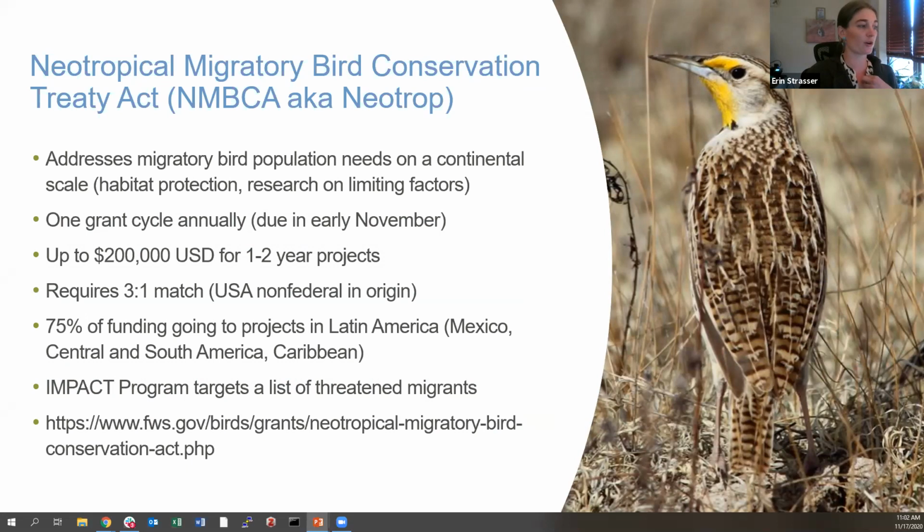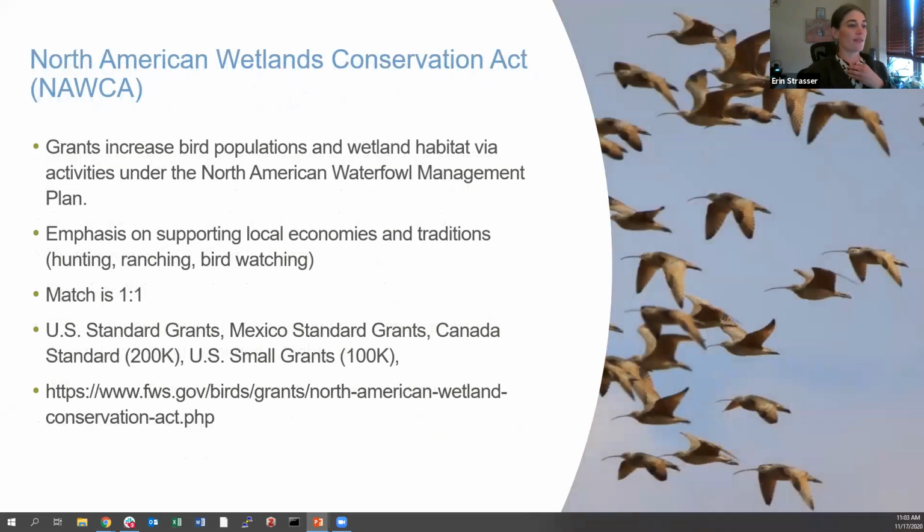And there is a specific program that targets a list of threatened migrants, and there are several grassland species that are within that list, shorebirds as well. So take a look at the web page that is right here. We can share that in the chat as well. All the information you need is there, and the resources on that site, as well as reaching out directly to the contacts on those web pages, will answer a lot of those questions. And of course, I'm happy to talk about my experience, and other people on this webinar who have applied for this, as well as the next slide's funding opportunity, I'm sure would be happy to talk about their experience.